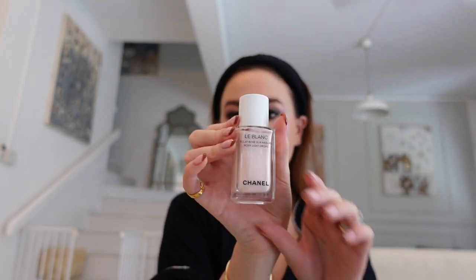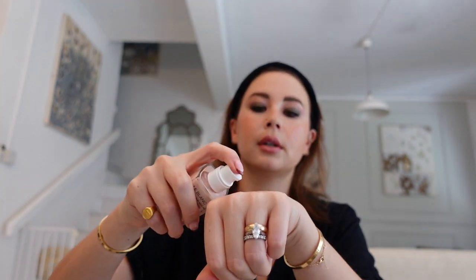I feel that Chanel Beauty is always just not too overdone, and yes, you can use a lot of pigment and bold colors, but it always looks so classy. I'm going to use the Rosé Light Drops, which I love. Oh, I always pump out too much product, and I never end up using it all. Just a little bit of highlight.